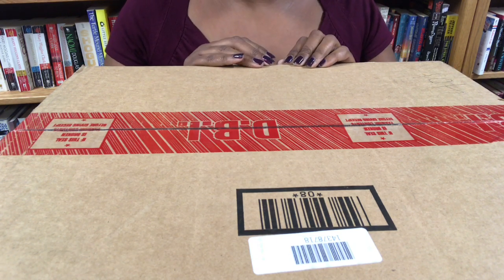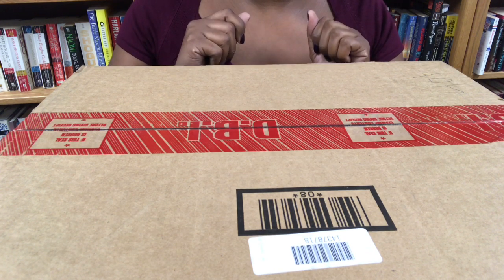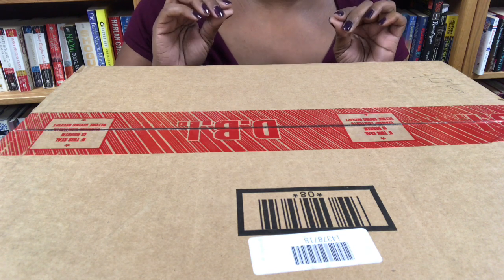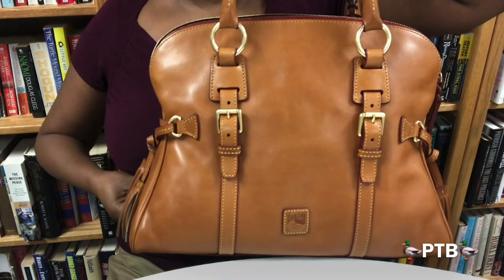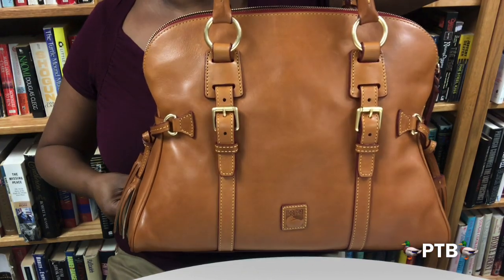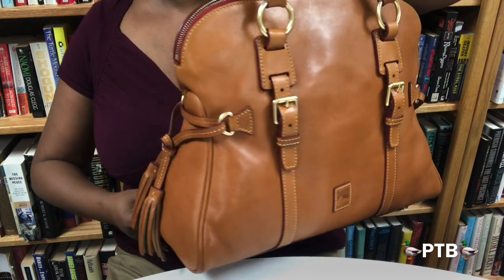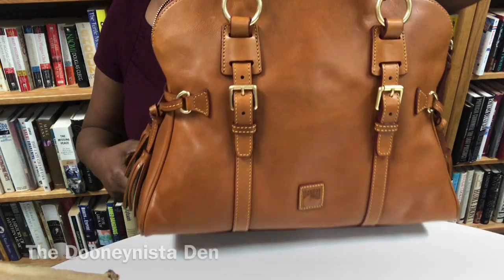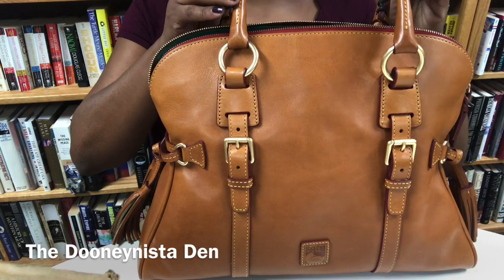Today is New Year's Eve and I thought what better way to end the year than with a final unboxing of 2019. But first, guys, I want to share with you the bag that I decided to carry today. And this is my Dooney & Bourke Florentine leather domed buckle satchel in the color natural. Absolutely one of my very favorite style of hobo style shoulder bags.